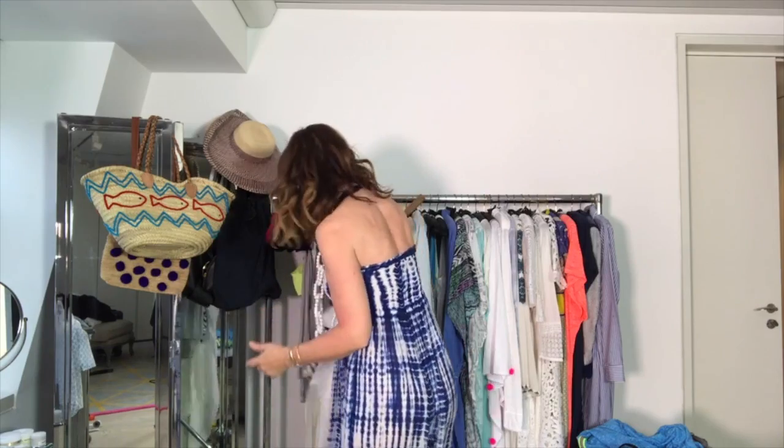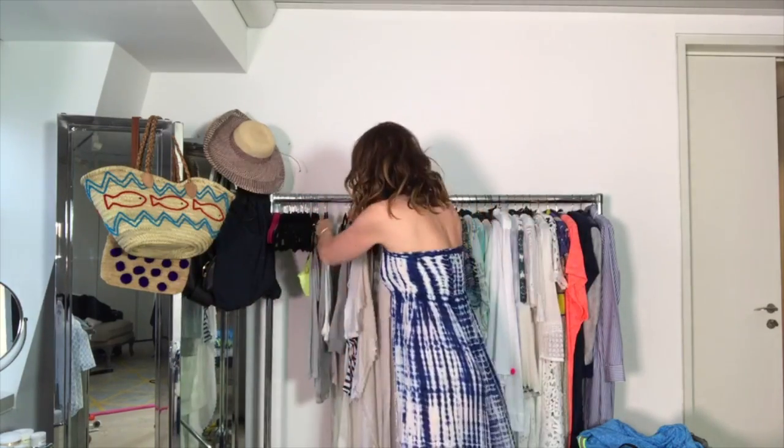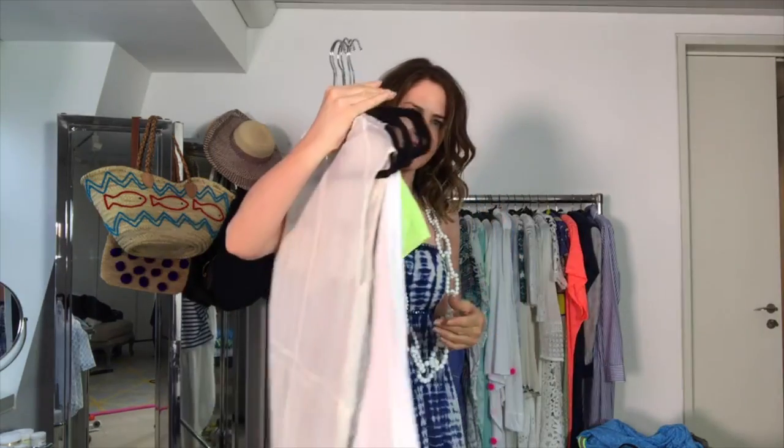Then what else have I got on the rail? I've got sweatpants. I'm even funny about my sweatpants. For that kind of moment when you want to be really casual on holiday, what I tend to do is keep it all in the same color palette. So that's all greys and whites.